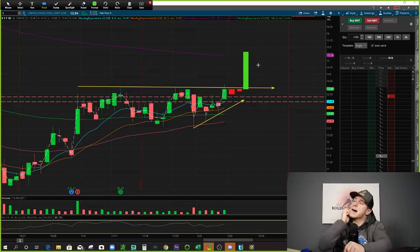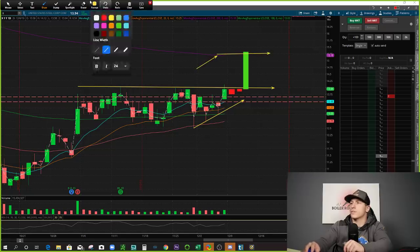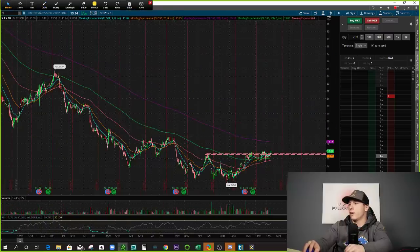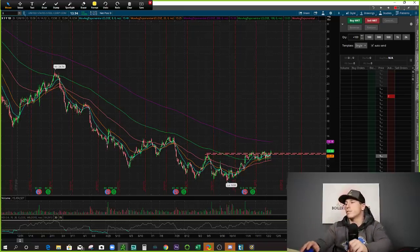We will have to potentially pay attention to this 200 moving average. Again, that can act as resistance. But ultimately, the formation is really nice here on X. Fairly cheap, it's about 13, 14 bucks. It doesn't move extremely fast. If it is having a breakout day, it can move a little bit faster.